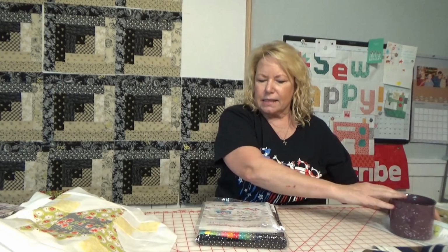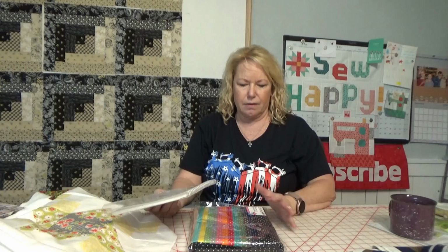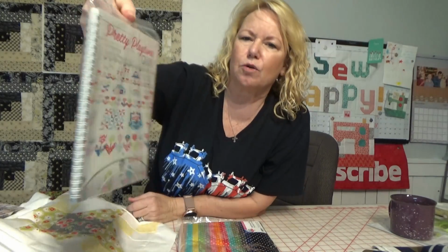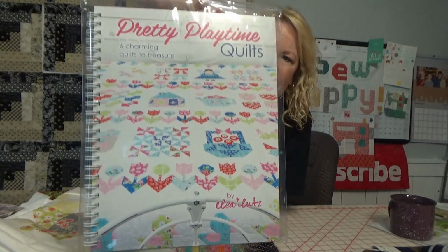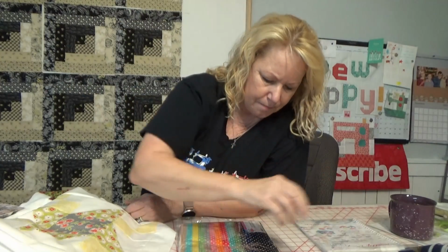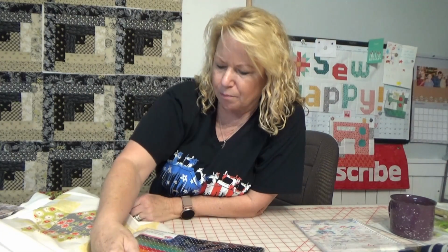That's cute. Let's see, Fat Quarter Shop had one of their flash sales, and these were both on one day. This might have been Black Friday. Pretty Playtime Quilts, 6 charming quilts to treasure. So I got that, because you know I have a granddaughter, so that I can make something out of there she'd probably like. And then this is Bright Swiss Dots Fat Quarter Bundle.